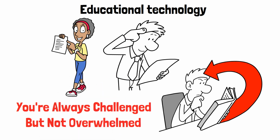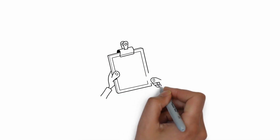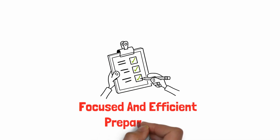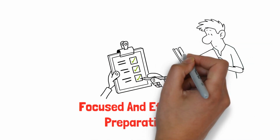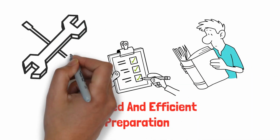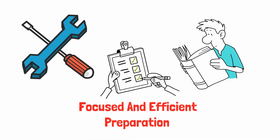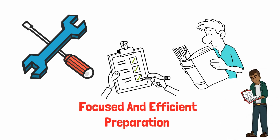The benefits of integrating these technological aids into your study routine are manifold. They provide structured support, allowing for a more focused and efficient preparation. Moreover, by catering to individual learning styles and needs, they make the process of studying for tests less daunting and more manageable. Embracing these technologies not only aids in overcoming test anxiety, but also equips students with skills and strategies that benefit them beyond the classroom.